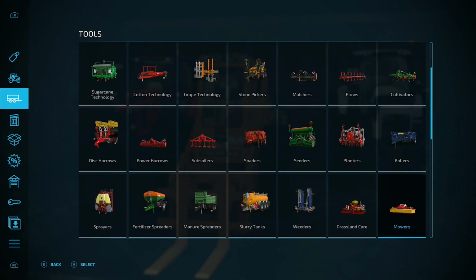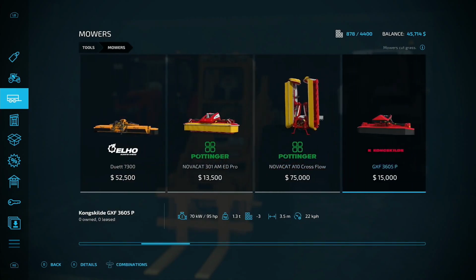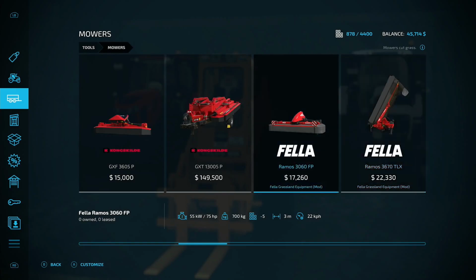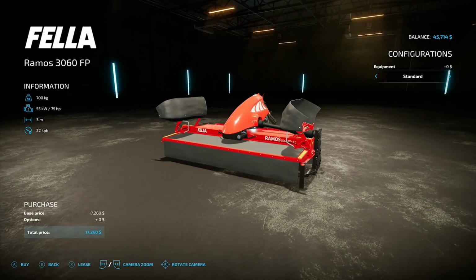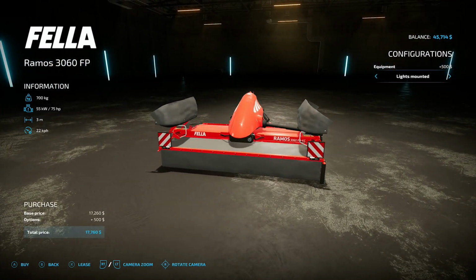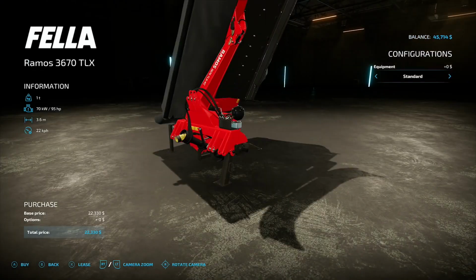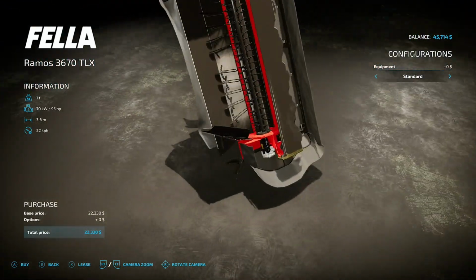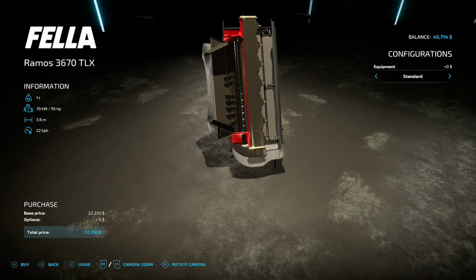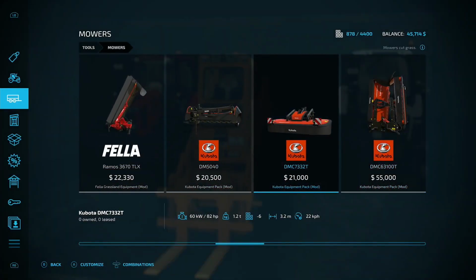So what we're gonna do now is look at the mowers, because as I've said earlier, I would like to buy some grasslands. Now I was thinking either get the Fella. I do like how it looks futuristic, but I can't change its color, which annoys me a bit. This has a really good working width though. 3.6 meter. Debating. No, I think I'm gonna go with the Kubota.